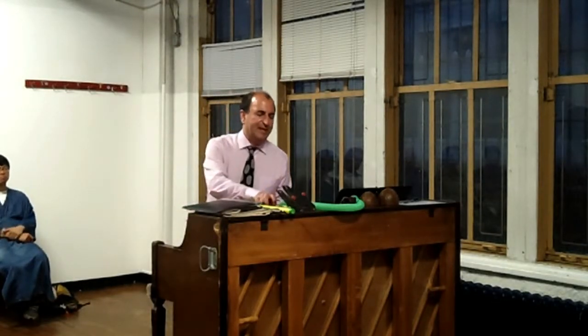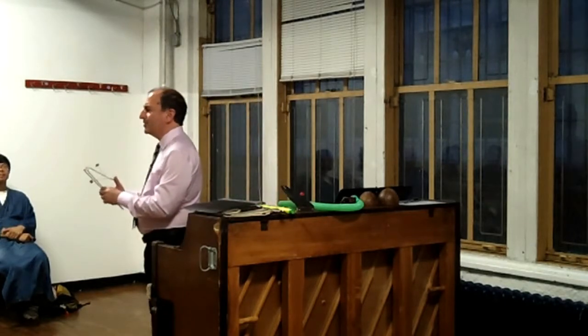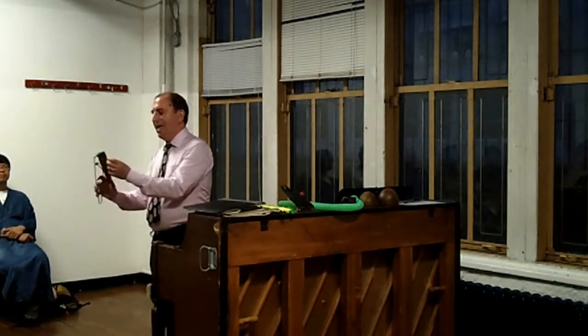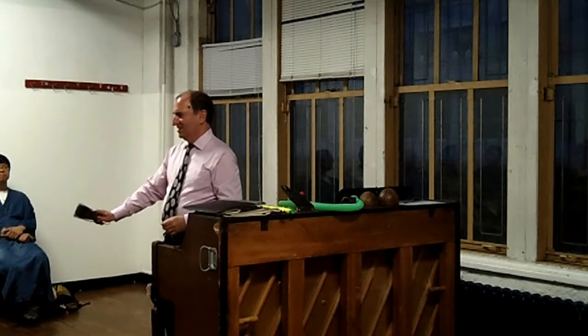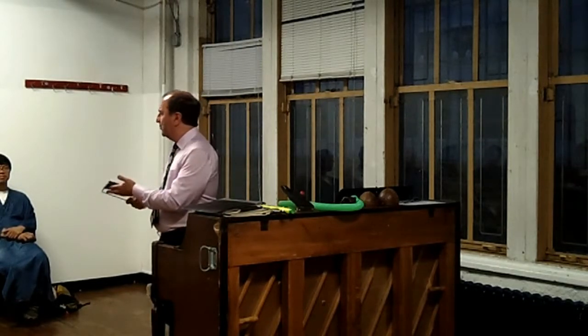This is an instrument called a flexitone, and it's sort of a handheld version of the musical saw. This is a blade of metal, and it has mallets attached to it, and you play it. You probably heard that in the soundtrack to Wizard of Oz.